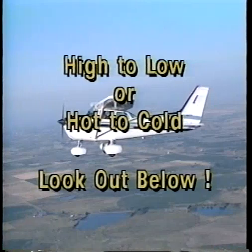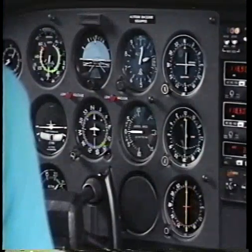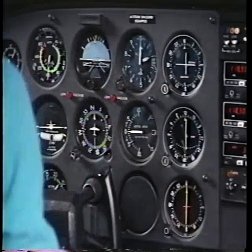This means that in these situations, you're going to be below the altitude indicated on your altimeter. The best way to minimize this type of error is to periodically reset your altimeter to the current setting as reported by the nearest FAA facility.